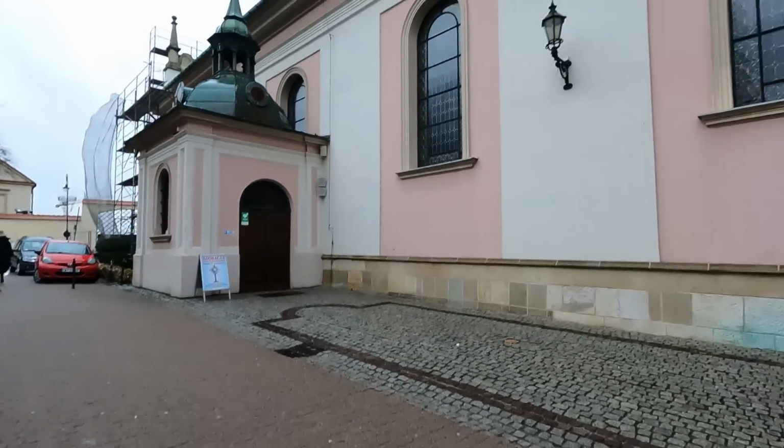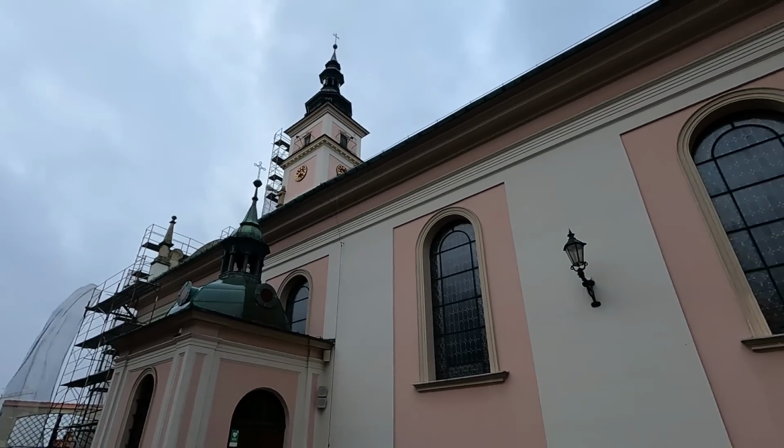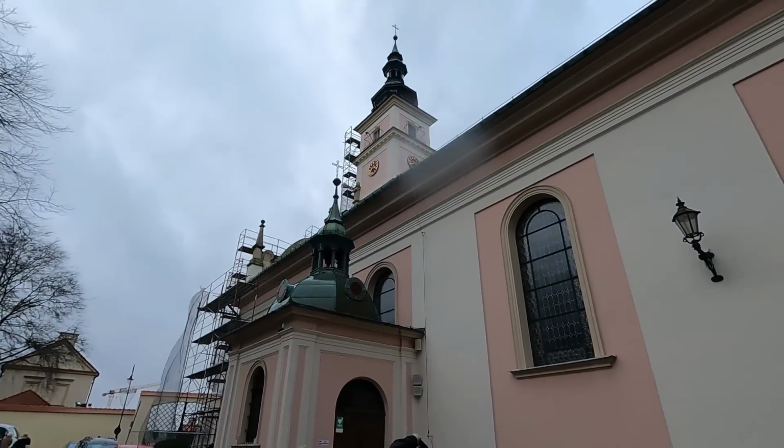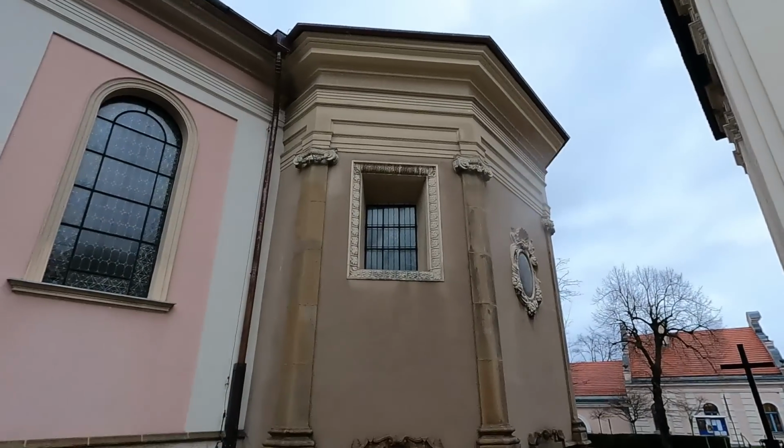St. Clement's. So this is the St. Clement's Church as we come out of the Wieliczka. It's in Wieliczka. So Wieliczka is a city also, right? City, yes, the city. Okay. And this is our, talking to our guide here, which was very good.